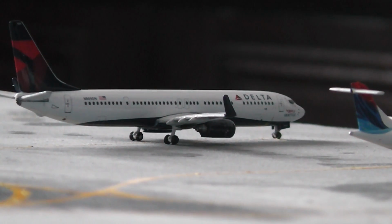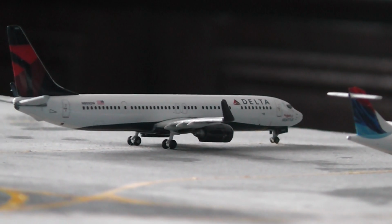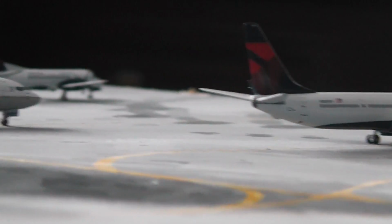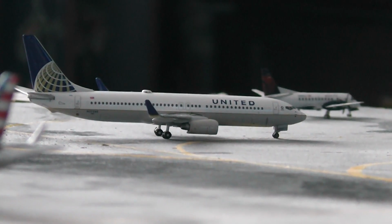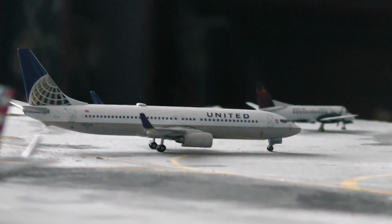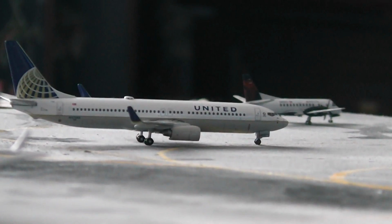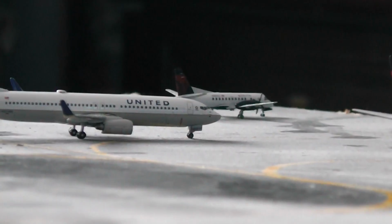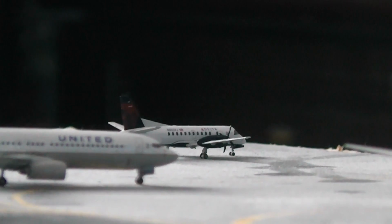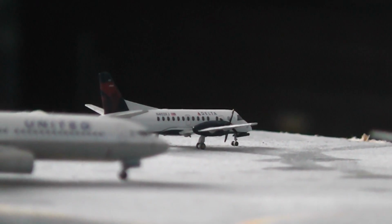Next to that we have a Delta Airlines 737-900ER Spirit of Seattle, and that will be going off to SeaTac shortly. As you can see, today's airport is rather busy, and over here we have a United Airlines 737-800, and that's just pulling out on its stand, and that will be off today on a trip down south to Orlando. And over there in the distance we have a Saab 340B for Delta Airlines, and that is off to Rochester, New York.